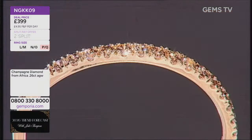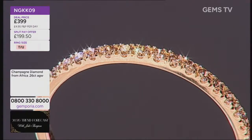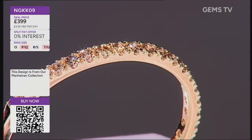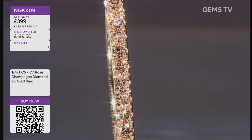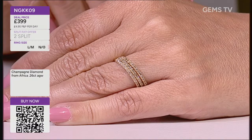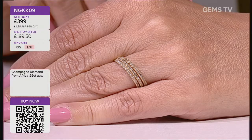Mel, I'm ready to load in my next crash, because despite what Lauren says, I am going again. Those of you who've multi-bought will be very, very pleased indeed. For a quarter of a carat, Mel, £299.